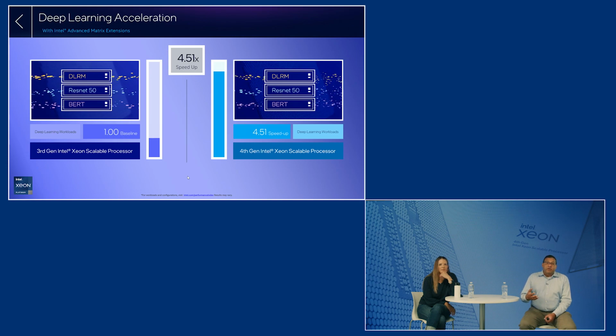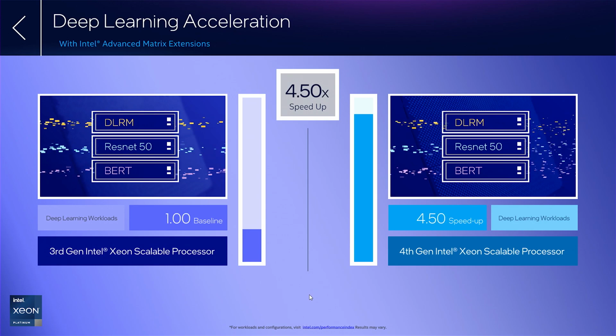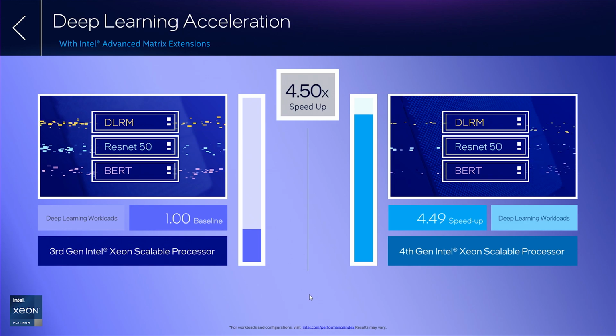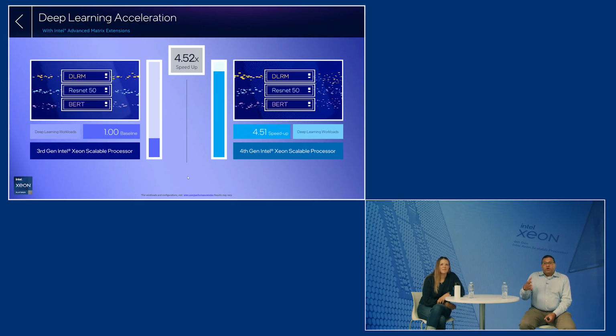What you can see in this demo is that we're providing about a 4.5x average performance gain just over this generation of Xeon versus the last generation. And that's across a broad set of deep learning workloads, BERT, DLRM, ResNet 50. So customers are able to meet even more aggressive SLAs with Xeon. And that 4.5x is just from the hardware improvement. There's also a set of software optimizations and algorithmic optimizations that can make that advantage even that much higher, using different data types and so forth.